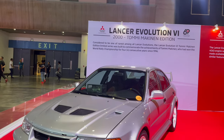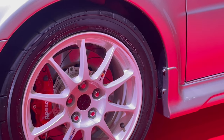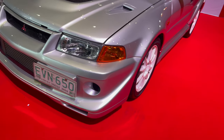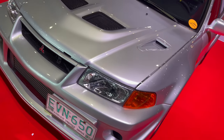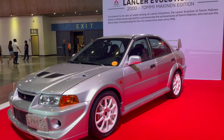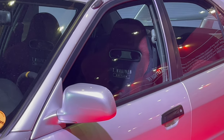Next is the 2000 Lancer Evolution 6.5, or what we call Tommy Mäkinen. This is a tribute car to Tommy Mäkinen, who won the WRC Championships in 1996 to 1998. It is powered by 4G63T engine, 4-wheel drive with AYC. However, the RS versions doesn't have AYC, only mechanical rear differentials.